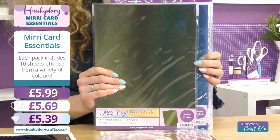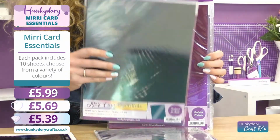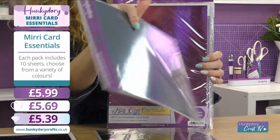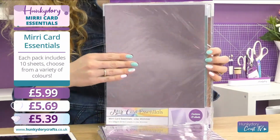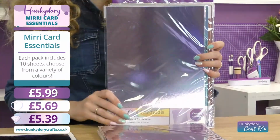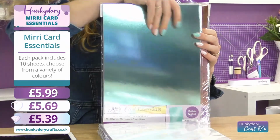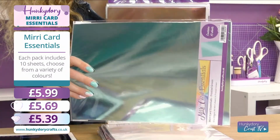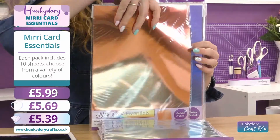So we've got a blushing pink. Ooh, holly green, absolutely delicious. We've got, oh, this is another stunner. Peacock blue. Ooh, absolutely gorgeous. Vivid violet. Lilac shimmer. Again, I'm trying to show you the colours best I can. These are obviously all in the plastic bags as well. We've got our frosted green, that really nice kind of tealy, pastel kind of green colour. Absolutely beautiful. My personal favourite, the rose gold.